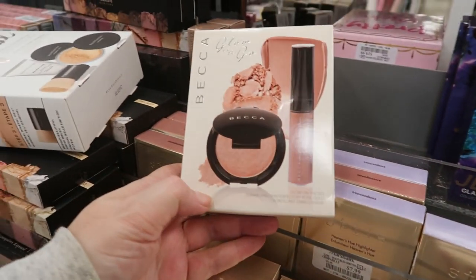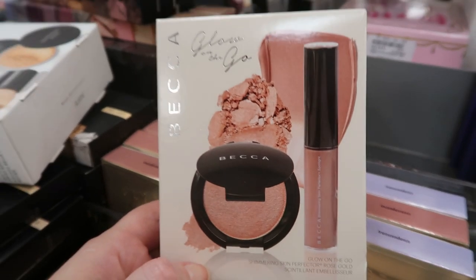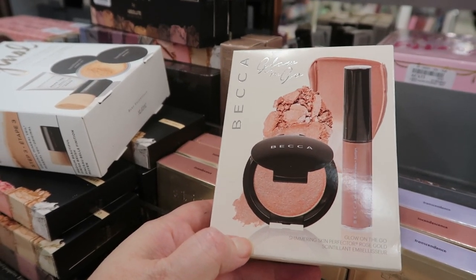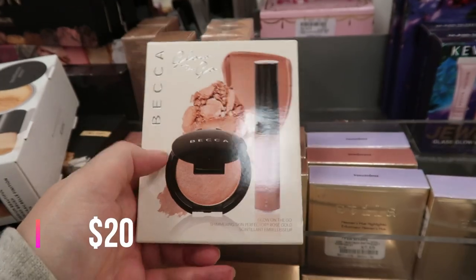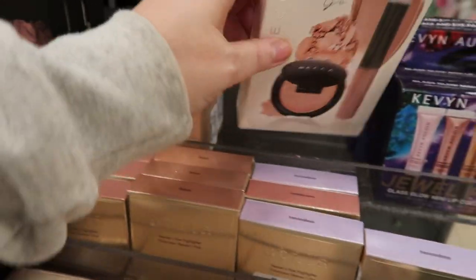And this is Becca Glow on the Go. This is rose gold, and you get the liquid highlighter, shimmering skin perfector, and then you get the little pressed one. And so this guy is $9.99. And they're both deluxe sizes.